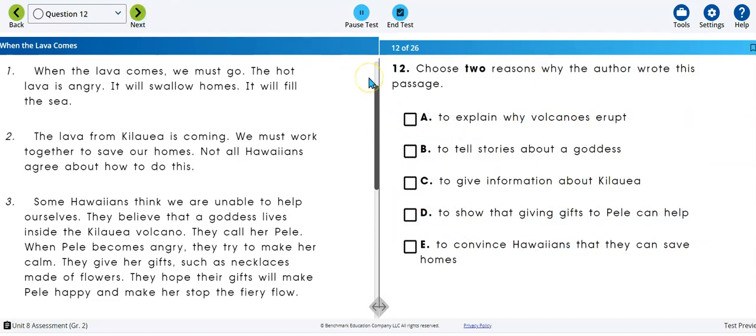Question 12. Choose two reasons why the author wrote this passage. Now we have author's purpose. Why are they telling us this story? Was it to explain why volcanoes erupt? Was it to tell us stories about a goddess? Was it to give us information? Was it to show about giving gifts? Was it to convince Hawaiians that they can save homes?